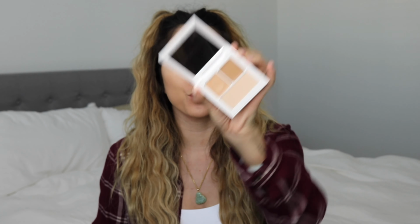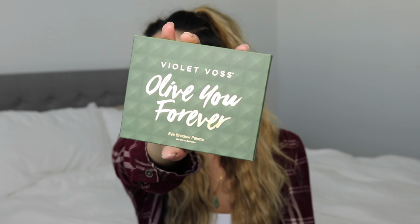I'm gonna go off camera, do the rest of my face, and then I'll come back and do my eyes on camera. Okay. So eyebrows are on, and I also primed my eyelids while I was at it with the Makeup by Mario Master Eye Prep and Set in Medium. It's my favorite primer. This is the palette that I was sent. It's the Violet Voss Olive You Forever, which is a super cute name. This retails for $34. Ooh!